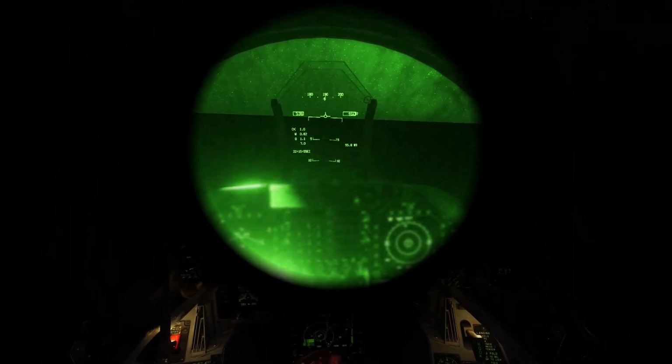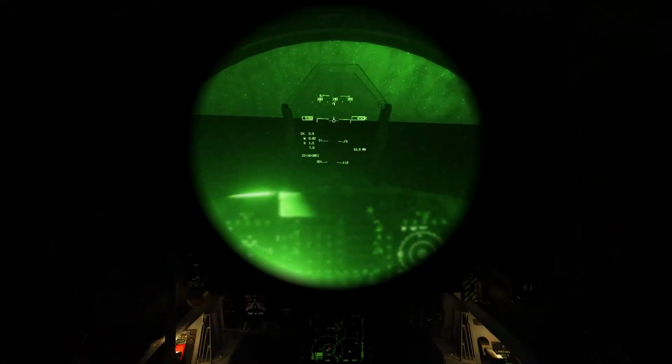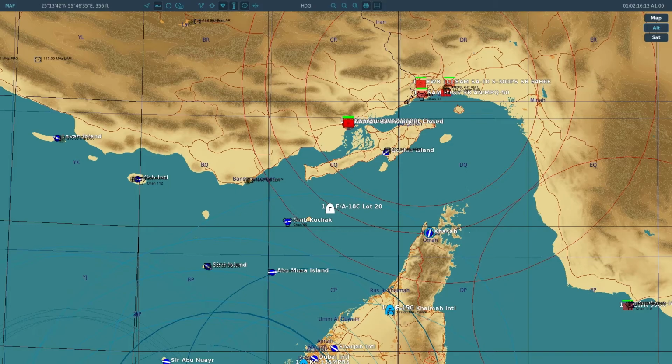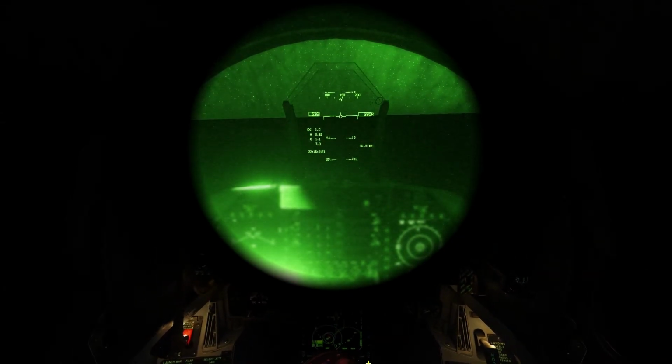450 feet. 55 miles to waypoint 9. I'll climb at some point here. Pretty stars through the NVGs and all that good stuff. Maybe I'll wait till I'm past all those nominally Iranian islands over there, Tunb, Kochak, and then I'll pop up.